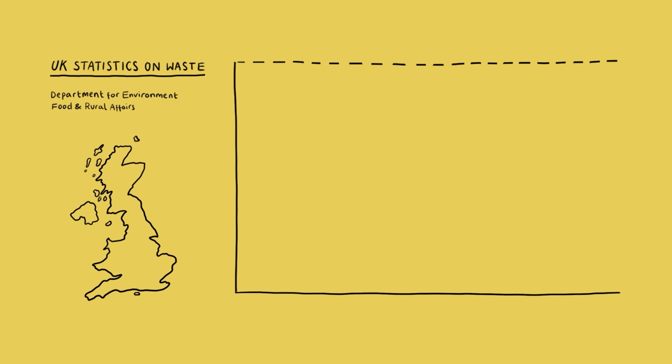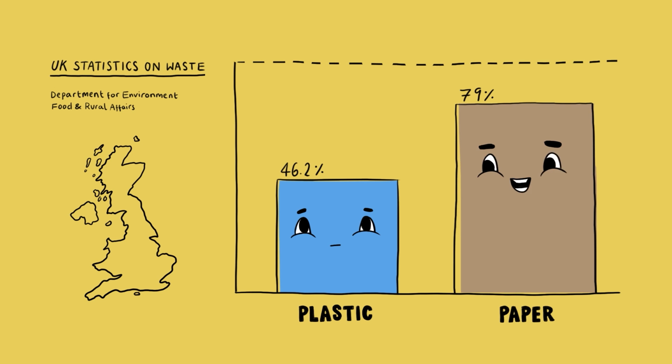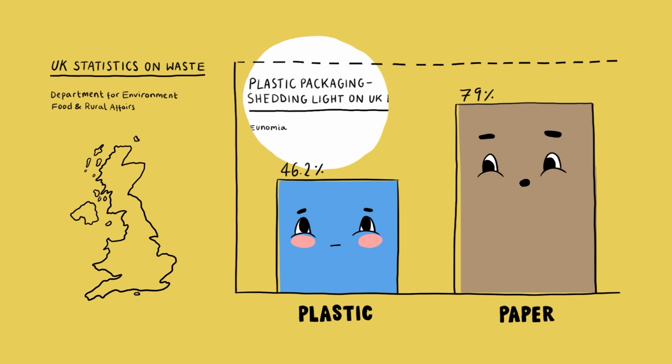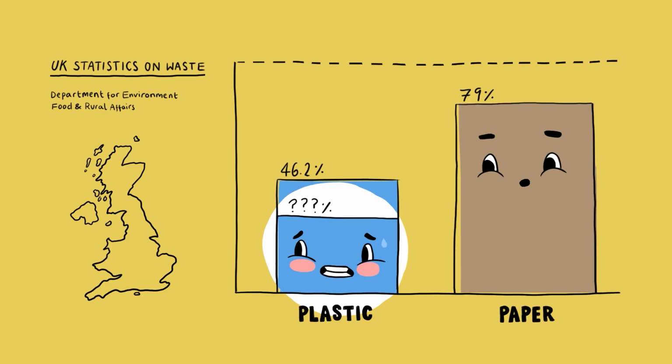A UK government report earlier this year claimed that we as a nation are recycling 46.2% of our plastic packaging compared to 79% of packaging made from paper or cardboard. There's a pretty big gap there between the two materials, although in reality it could be significantly worse than this. A report from an independent environmental consultancy in 2018 claimed that the UK government could be fudging its plastic recycling numbers by up to a third.